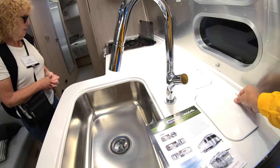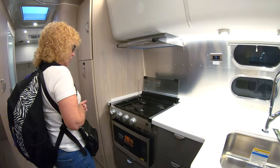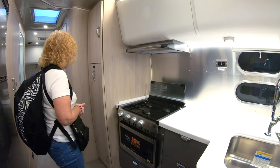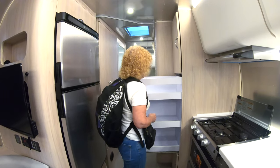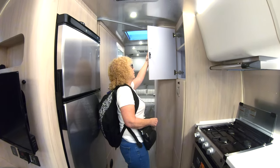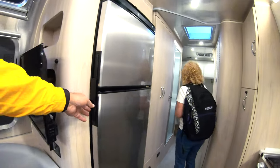Right. There's a lot of options. It doesn't have to be one particular thing. Again, the three burner stove, convection oven. Yep. And we have the pantry. We're so jealous because we don't have a pantry. Nice cupboard. Yep. And good size refrigerator here.